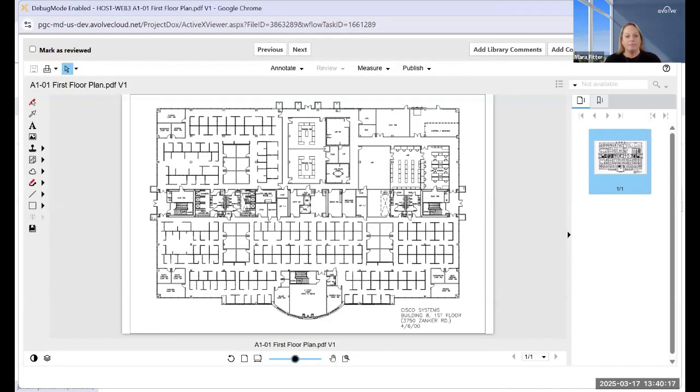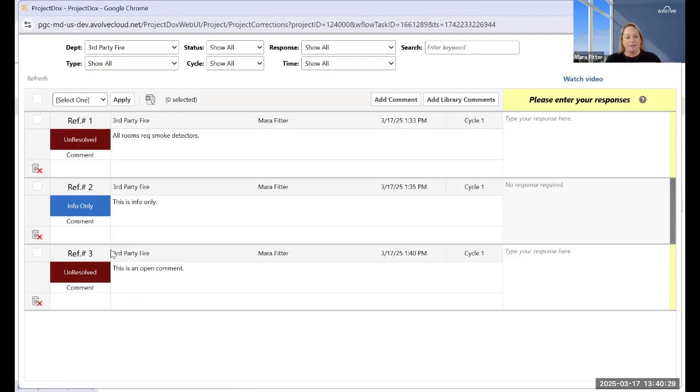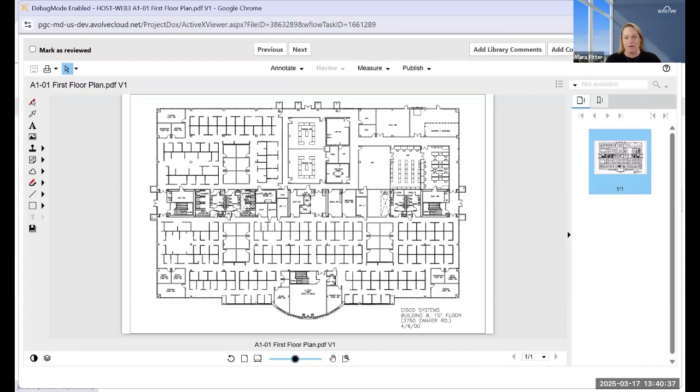Where did it go? Well, it went to my review comments grid, but I don't really care about that right now because I am entering in different comments. If I really want to see where that comment went, when I click on review comments, here is the comment that I added. So whether you add them here or here, they are the same.